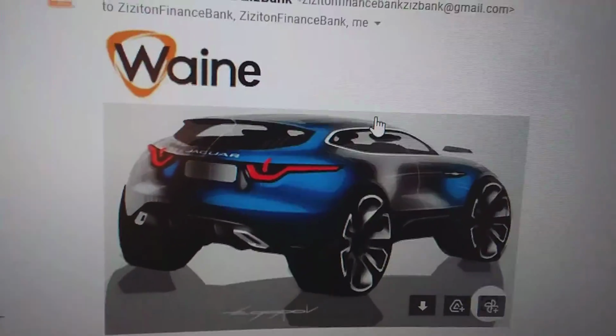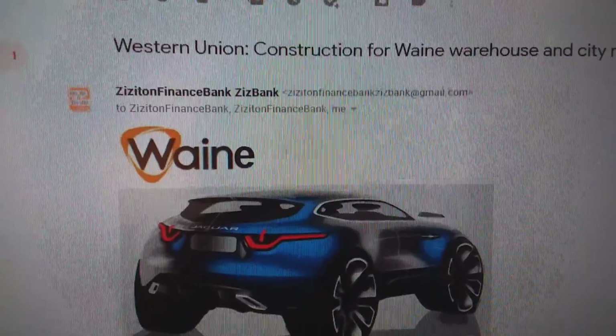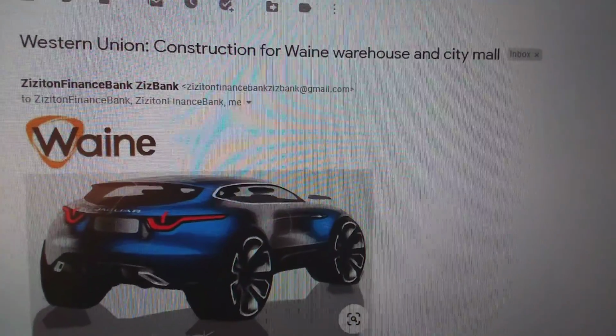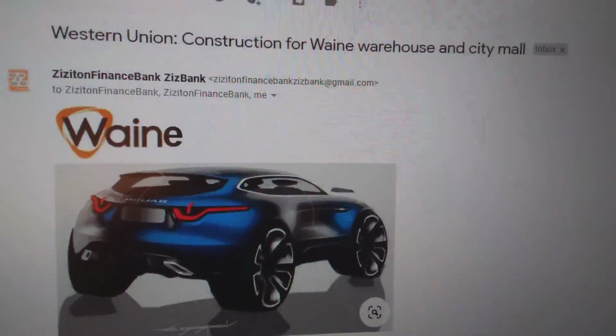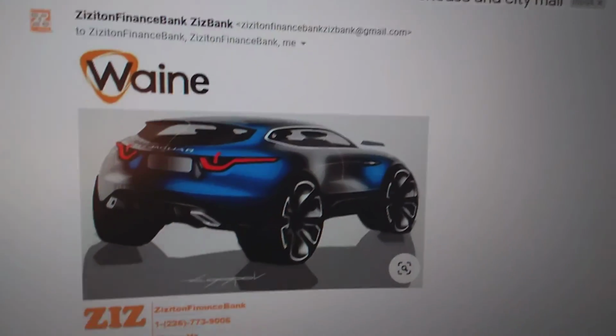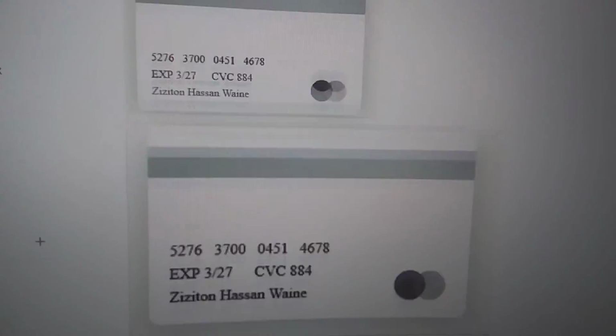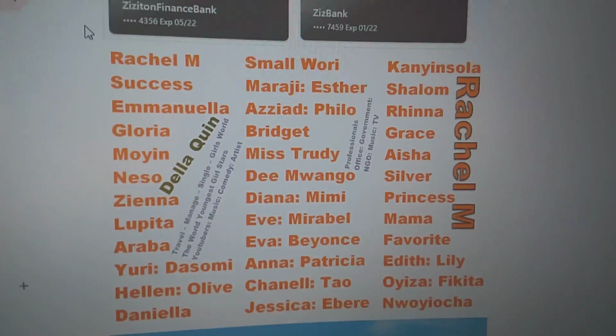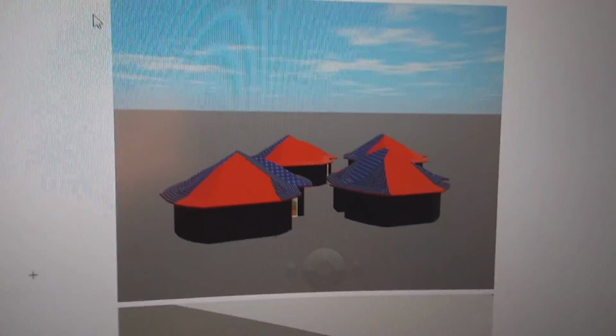Ladies and gentlemen, this is of course the Western Union orders for construction for the wine warehouse and city mall. Of course, we have the money now ready. This is actually 1 million cent for these constructions. That's the construction, of course.